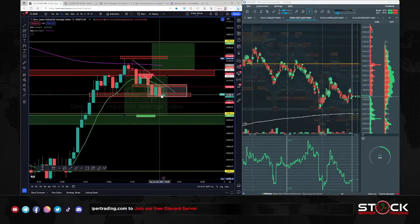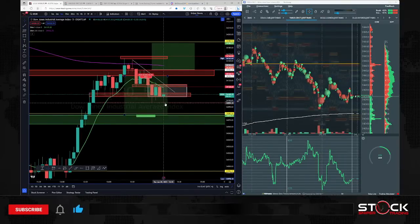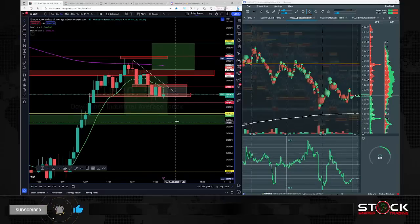Okay, but if you're still in sells, we came up, lower high, lower high, lower high, lower high. So the selling pressure is still coming down, but we've got to close below here and create some new lows and continue this trend pushing down.